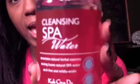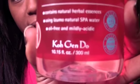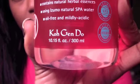Then the next one I tried, and probably the last one that I'll try, maybe, is the Cogendo Cleansing Spa Water. And you could get this at Barney's. You could get this off the Cogendo website. And I think they also have it at Sephora. And I think I maybe paid $40 some, but this one has 300 ml. So you get twice as much as the Chanel for the same price.